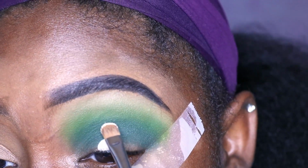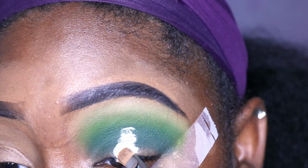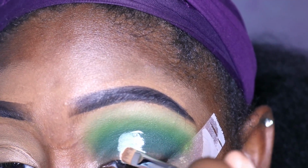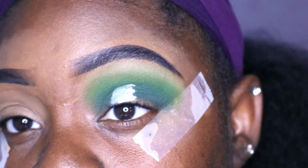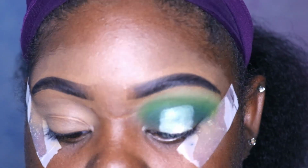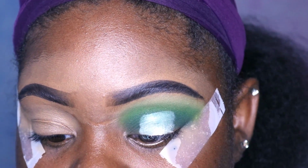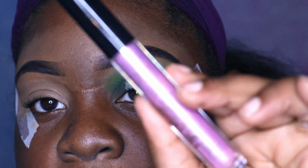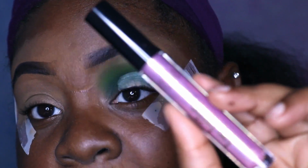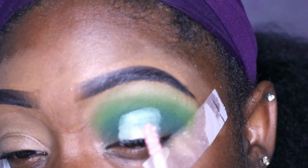I'm going to look up and see where I need to put this. And we are doing a halo crease. I'm going to use a product that I got from my BoxyCharm, and this is Eye Luster Cream Eyeshadow by Ciate London. It is just this really pretty pink pearlescent, but when you turn it to the side, it kind of looks gold. So I'm going to go ahead and put that on and see how that looks.